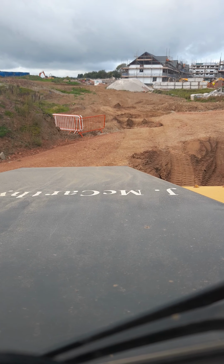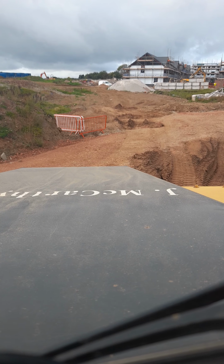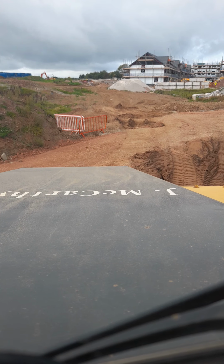So these are the affordable houses that they're building just north of junction 33 on the M4, and they had protesters here apparently on Monday or Tuesday. I missed it, I wasn't here, I was on another job at the time. Calling for the end of climate change and everything else. So yeah, that was a bit of fun.